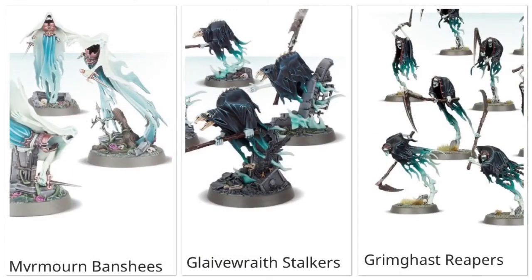Anyway, in this box, we get the Myrmourn Banshees, we get the Glaivewraith Stalkers, and we get half a box of the Grimghast Reapers. Now that lot would retail at £33.75, so it's a £3.75 saving in the UK. And that's just for the models.